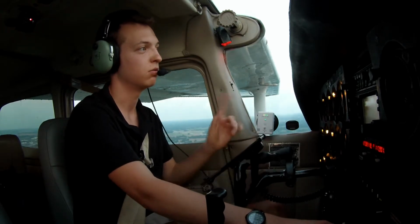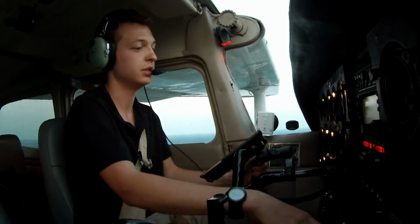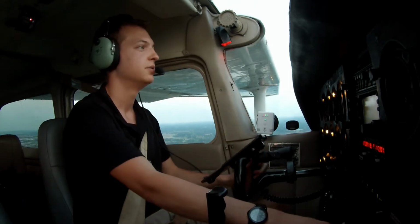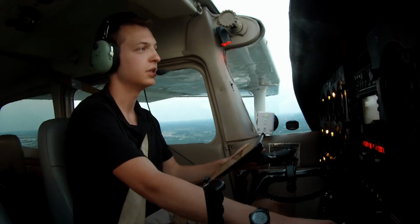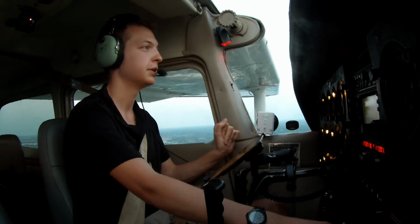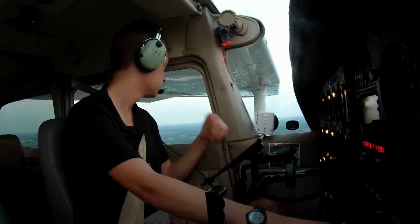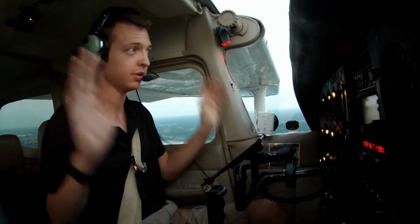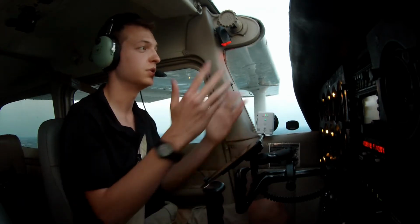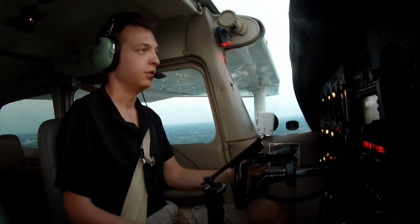We have a right crosswind, so we are crabbed into the wind slightly. As you can see, the nose is off the runway, but we're flying straight toward it. So we're at 80 knots, 1,400 feet, maintaining glide slope. Hands off, hands free right now. And hands-free approach. I'm not even doing anything. We're descending. So, got my hand on the yoke though.